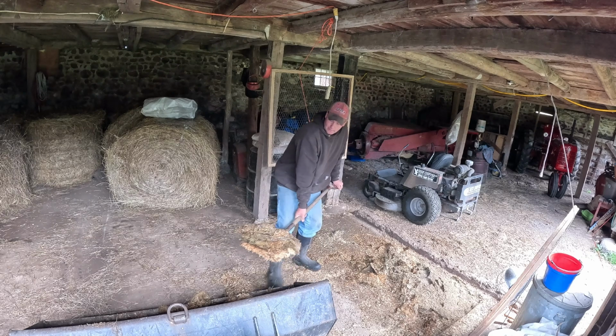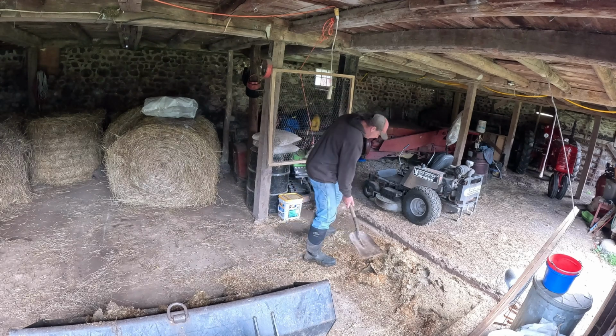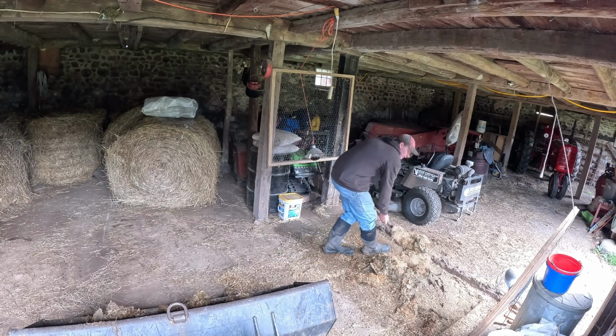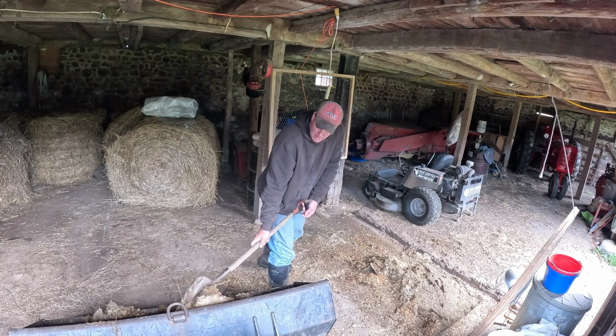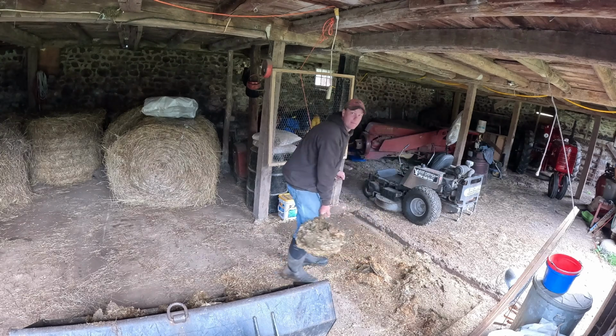Well, if there's one thing I learned, that broiler box is not big enough for 100 birds. If I'm ever to run that many birds at the same time again, I need another box.